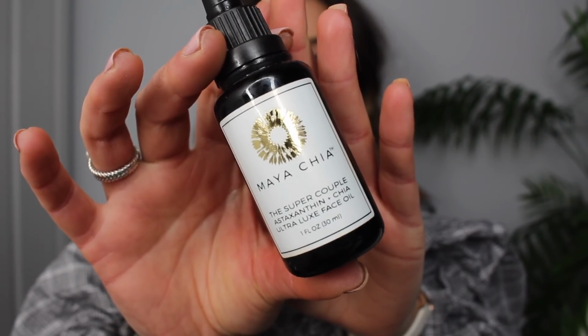So, facial oils. I've used a few throughout this year. I remember using one from Laurel. I think it was their skin damage repair or sun repair, something like that. I really liked that one. I just used it and I don't have it anymore. But My Chia is one of my all-time favorites. I keep going back to this one.